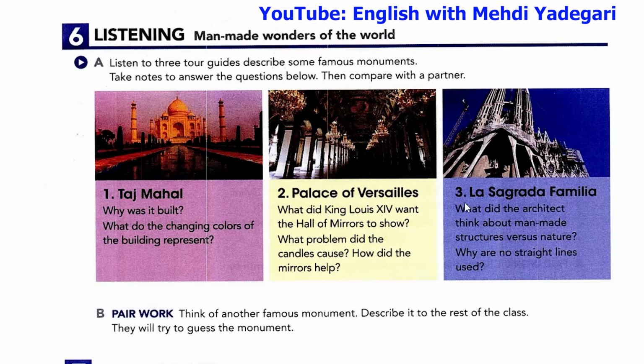Number 3. La Sagrada Familia. What did the architect think about man-made structures versus nature? Man-made, ساخت بشر. Why are no straight lines used? So, you have to listen to these descriptions very carefully and answer these questions.